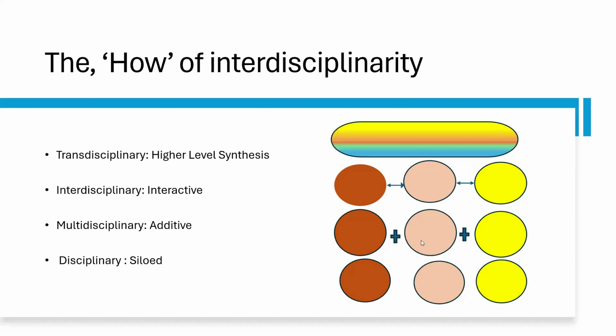Whereas multidisciplinary is an additive process. So you add in your nursing workforce, you add in your allied health specialty, you add in your medical specialty, and then you work towards solving a problem. Whereas interdisciplinary is about an interactive session. Here, all the specialities are given equal respect. So you respect your nursing colleagues, you respect your allied health, your medical colleagues, and you respect the skills and the knowledge that they bring into solving a particular problem, and you create something new. And then if you add that to a higher level, that becomes a transdisciplinary synthesis. I hope I'm not going too fast, but do stop me if I am.